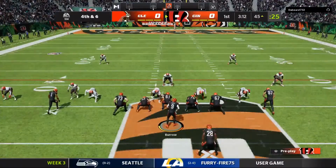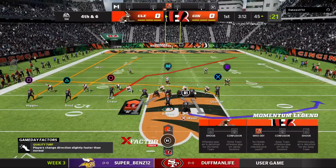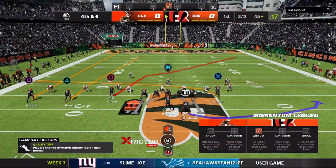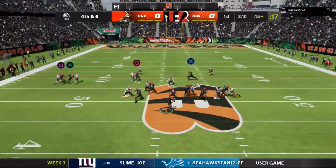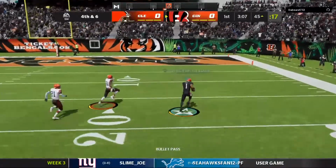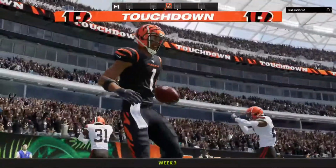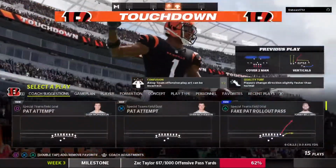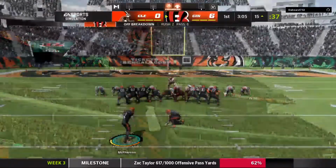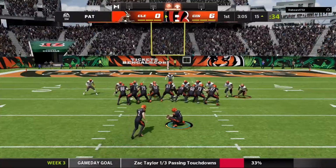And on their first drive, the offense staying out there. They're going to go for it on 4th. They'll try and throw for it with Burrow. Man open, that's Ja'Marr Chase, complete. Touchdown, Bengals! Ja'Marr Chase. His first touchdown here of the new campaign. And the Bengals are going to take a first-quarter lead.